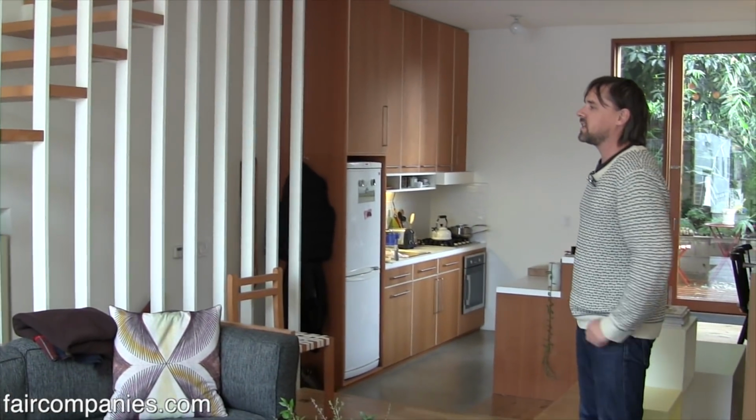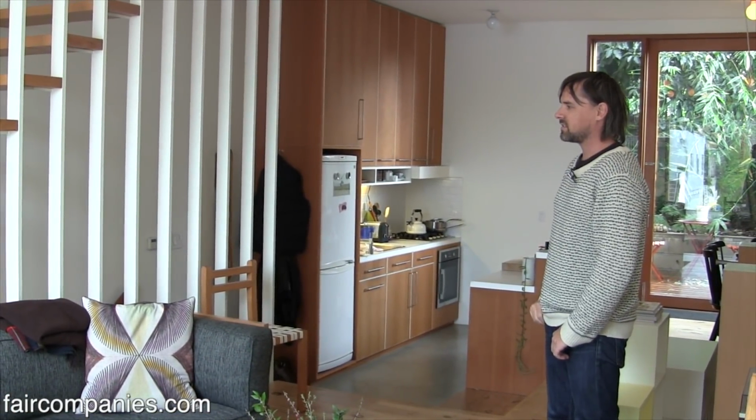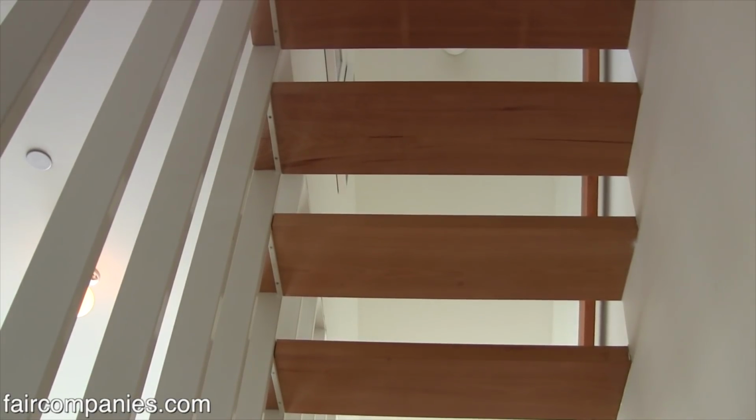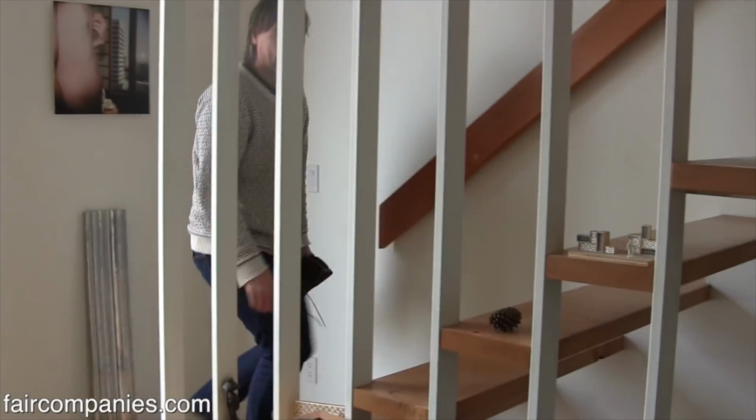And what surprised me was the building inspector passed it. He didn't even look twice at it, which was kind of amazing, but I got lucky with that.